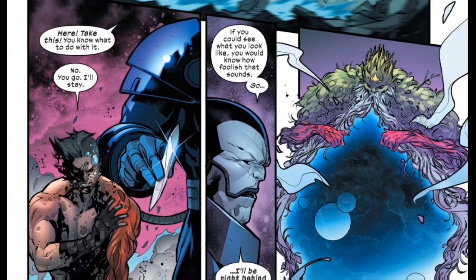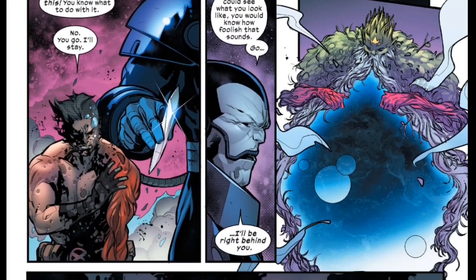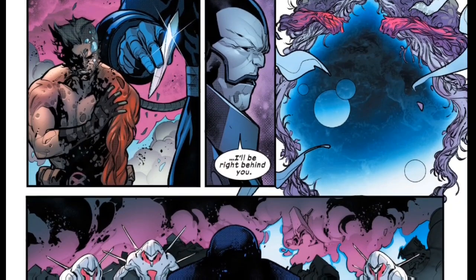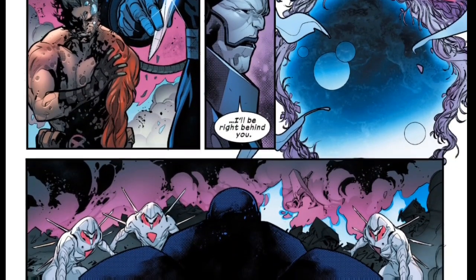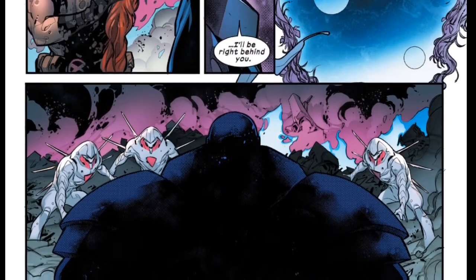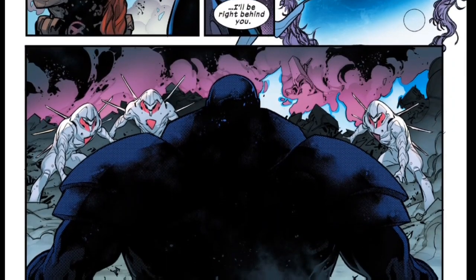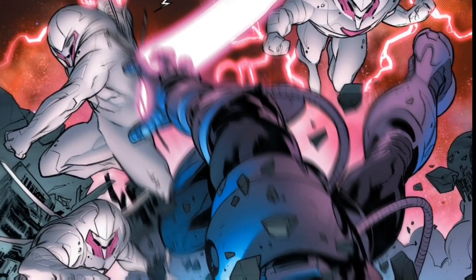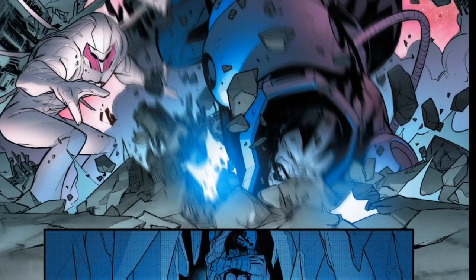So he turns to Wolverine and goes, you need to take this and get out of here. And Wolverine goes, no, I'm staying. And Apocalypse is like, if you could see yourself, you would know how foolish that statement is. Get out of here. I'll be right behind you. Krakoa opens up the gate and Apocalypse stares down 3 Nimrods. So Wolverine is going through the gate. He turns around and sees Apocalypse catching a swift one.